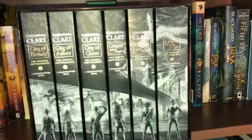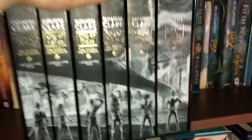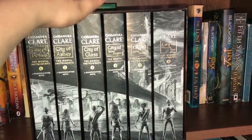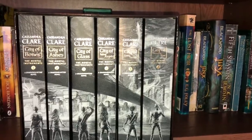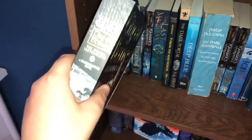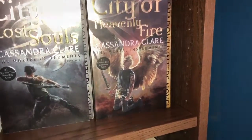I'm sorry for all of the noise outside if you hear anything, but this is the longest series I've read, The Mortal Instruments, and I have read The Infernal Devices, just so you know. I just don't have it here. Or, I don't have it at all, actually. And I have not read any of her other books. Here's City of Bones, since I couldn't fit it. City of Ashes, City of Glass, City of Fallen Angels, City of Lost Souls, City of Heavenly Fire.